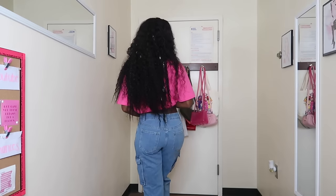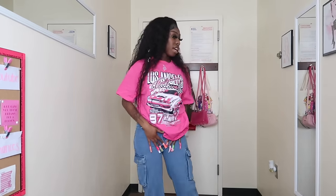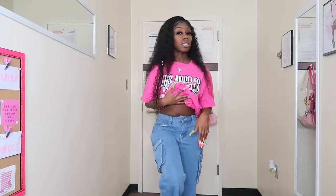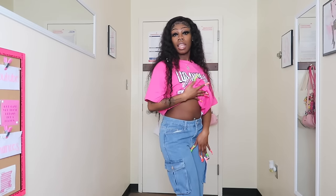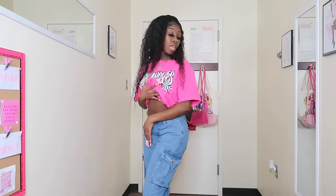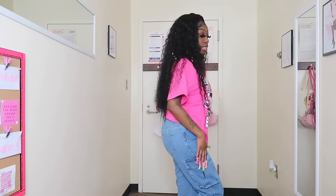I could have gone up a size, I feel like, but I think it would have been too baggy in this area if I would have gone up a size. It's just tight. Well, it's not too tight in the thighs and the butt, but that's that. These are actually really, really cute. And all my jeans got holes in them, and it's too cold for that. So I had to get something that's gonna cover my legs a little bit. But I really like these a lot, and the pockets on the side. Yeah, so let's go ahead and go to the next items.